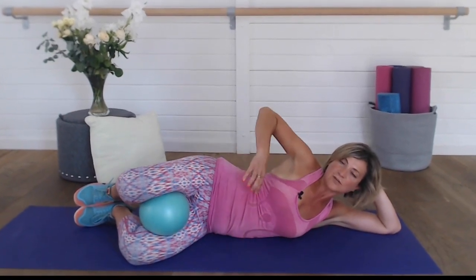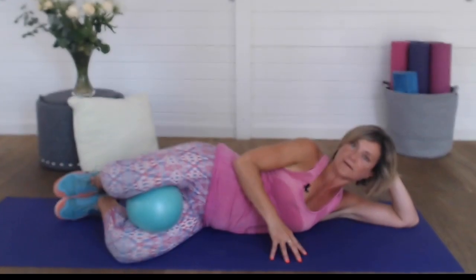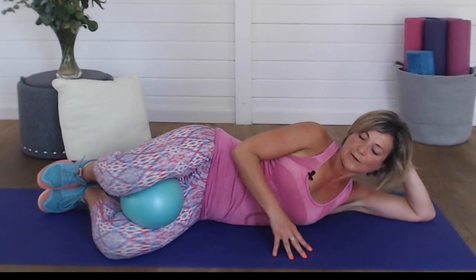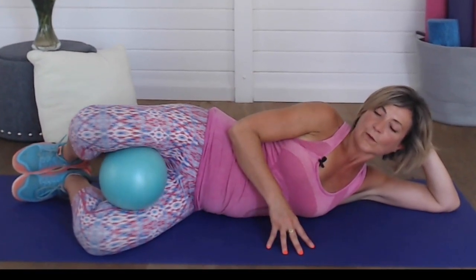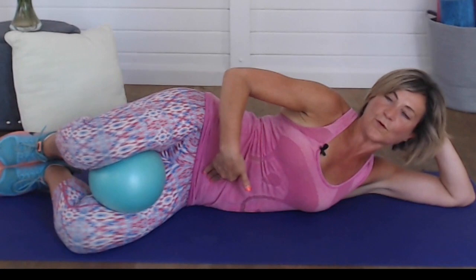Breathe in, release. Be sure to keep your ribs relaxed and keep your hips stacked one on top of the other. Breathing out, squeeze the ball, lift up the pelvic floor. Breathe in, release. And again. So squeeze the ball, lifting up the pelvic floor, bringing in and back the belly button.